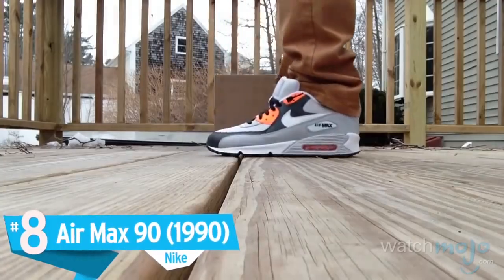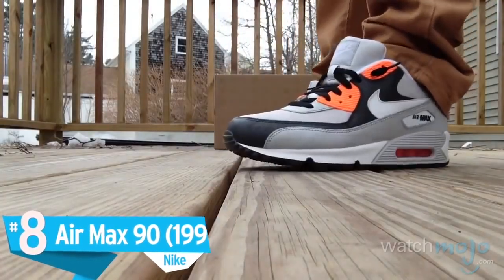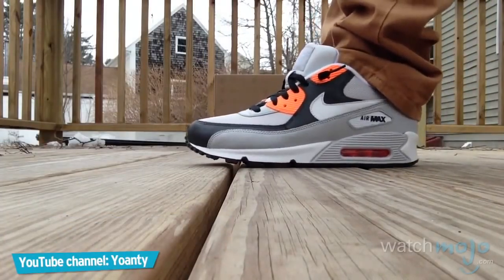Number 8, the Air Max 90 Nike. And it's a classic too, Air Max 90s. I could buy those all day long.